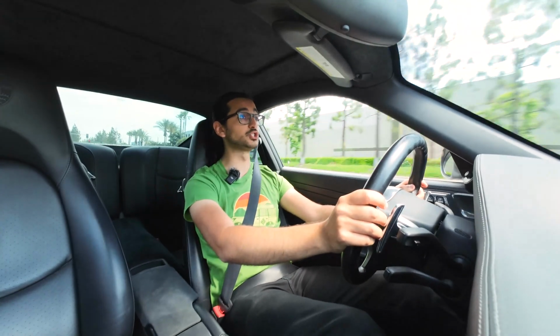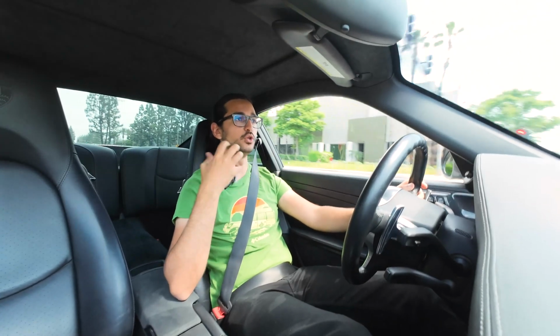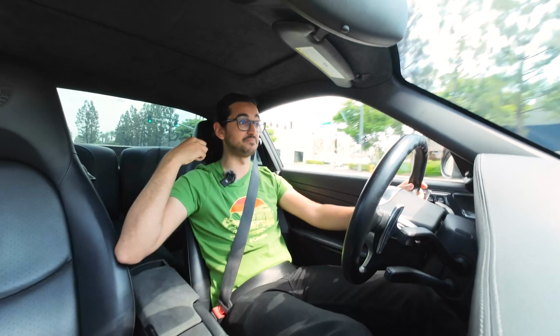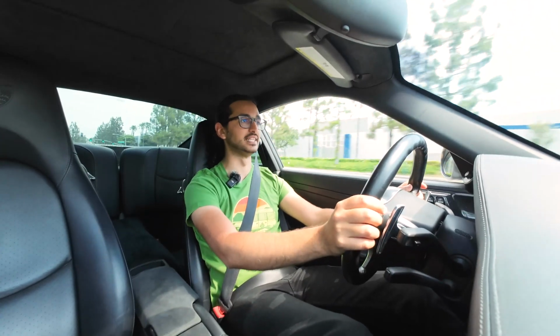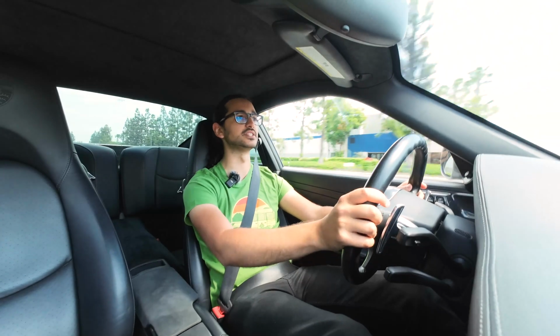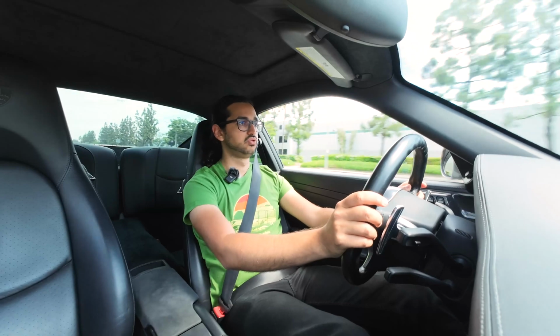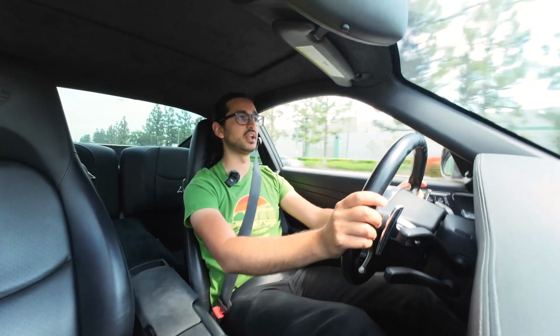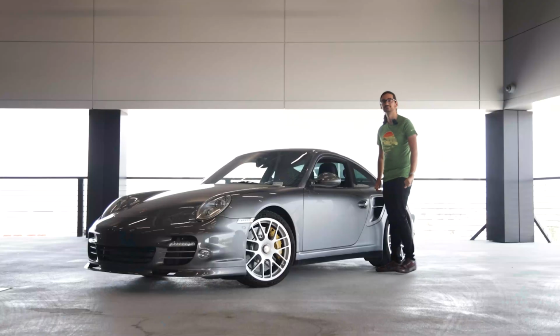my God, those turbos just, there's a certain point in the rev range where you feel the boost pressure just explode, and it's violent. It's violently fast, this car. And again, for the price point, good luck finding something that's going to be able to compete with this. You're just not going to be able to.